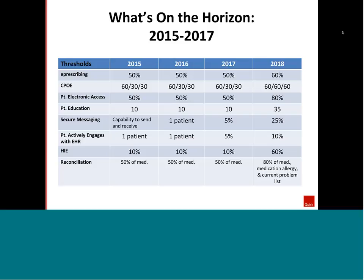So for e-prescribing, it's 50% for 2015 through 2017. But for stage 3, it moves up to 60%. For computerized provider order entry, for your medication, labs, and radiology, that's what those 3 numbers are. They go up to 60, 30, 30, up to at least 60% across the board.